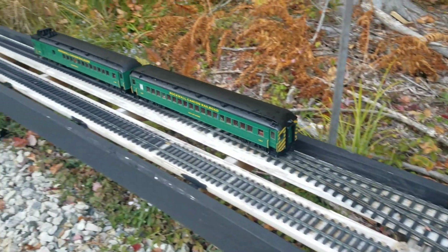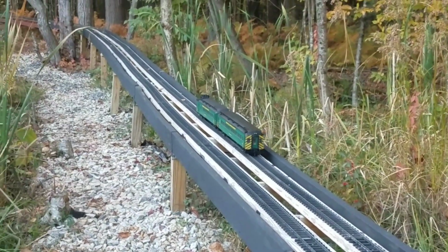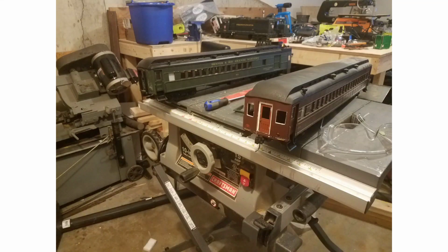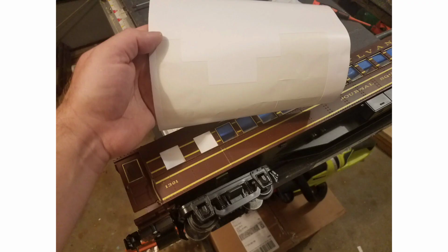All right, so as the Yankee Doodle heads off into the sunset here, I'm going to show a few pictures of the construction process of these two cars. It's just a standard AristoCraft coach. I made a face for the cab. I also opened up and changed the seating around so the seats are facing each other. That was kind of a fun little change to do to the car, kind of make it bi-directional.